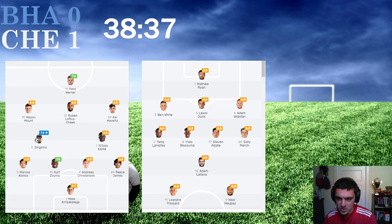Alonso looking to restart this one. Throws it in towards Loftus-Cheek. His pass intended for Alonso, mishit, but does find Werner. The ensuing passes are picked off by Brighton, and they are able to come away with possession. It's Solly March. He's forced to retreat to Matt Ryan. Good pressure by Werner will force a clearance out of the Brighton goalkeeper, and the header is won by Reece James.